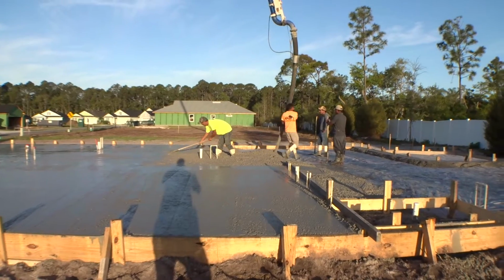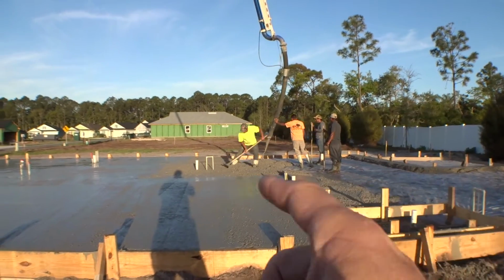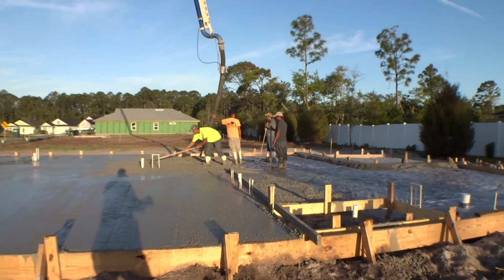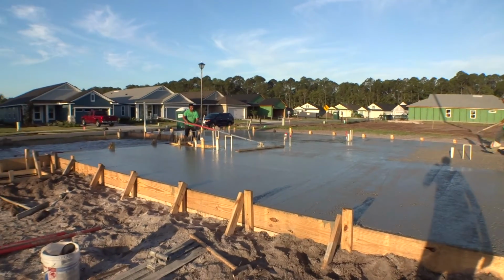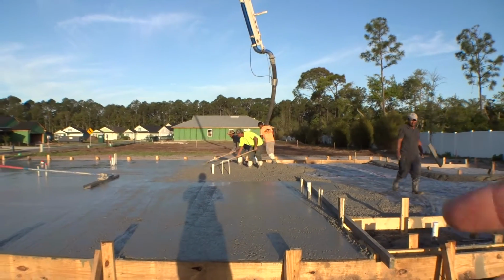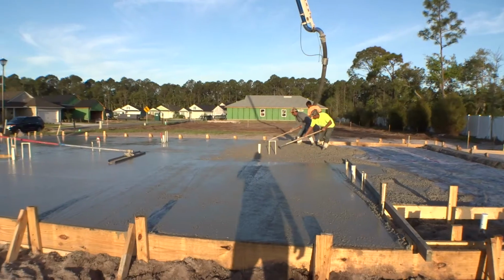His job is to make sure they don't have to kill themselves moving that big hose around, because that thing is not light. So a good boom operator, a good truck operator, is worth his weight in gold on a construction site for concrete. So that's pretty cool. These are the same crew that poured Sharon and I's house, and they do phenomenal work.